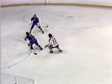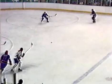Picked up there by Anisin. Now they pass it around in their own zone. Still at the blue line, getting it back. Now they're trying to work themselves out. Coming up is number 25, Vladimir Krutov, and he's dumped. And the puck is shot back.